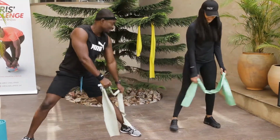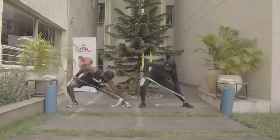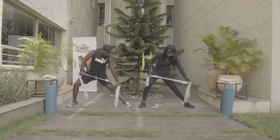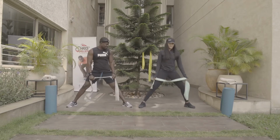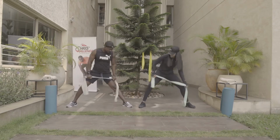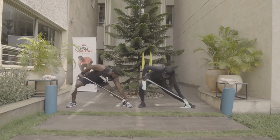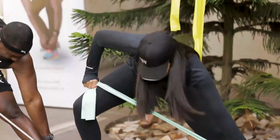Okay, now we're going this way. Let's go. One. Let's go. Stretch for your hamstring. Do you feel this in your inner thigh? Yes. Good. Let's go. How many? Four. Five. Let's go. Six. Seven. Eight. Nine. And the last one. Now up.